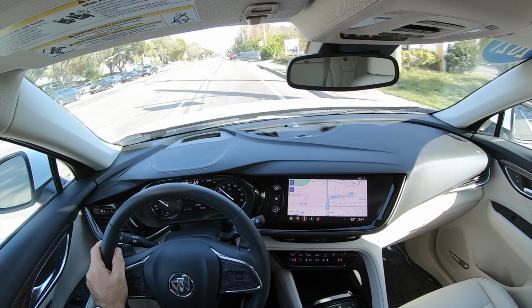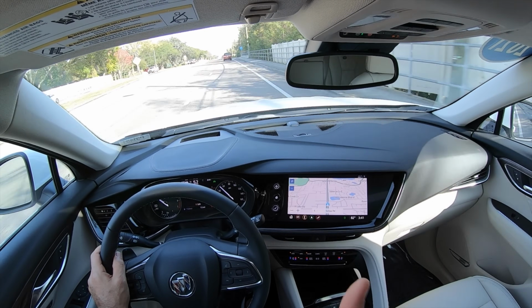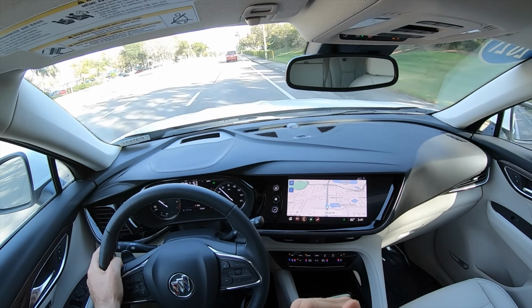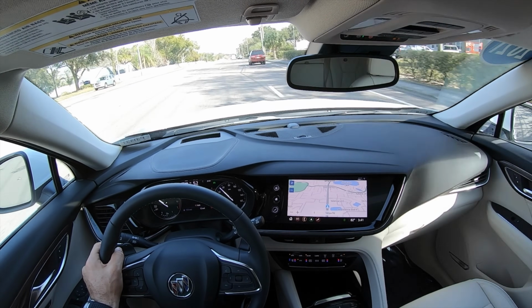And one thing I want to point out is that it's very quiet. That's why I stopped talking. It's very quiet in here. You're not getting a ton of wind noise. You're not getting a ton of road noise. And these seats are super, super comfortable.